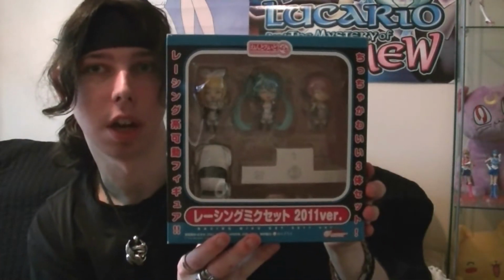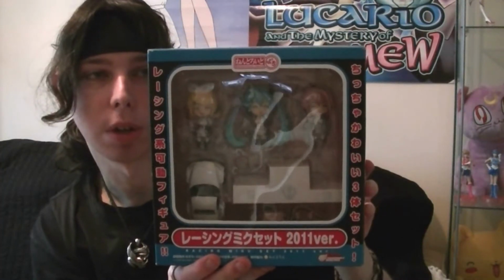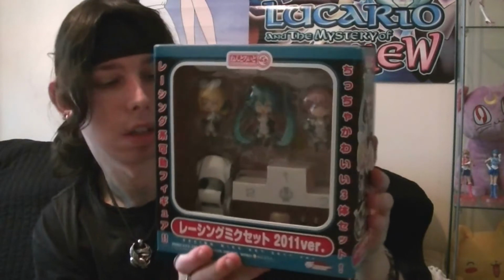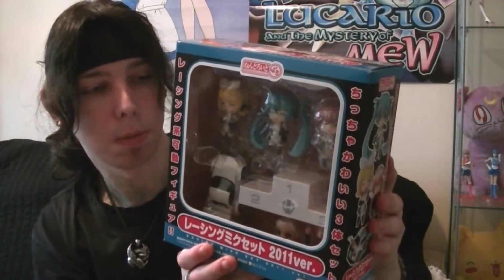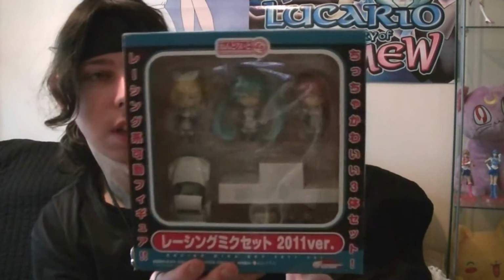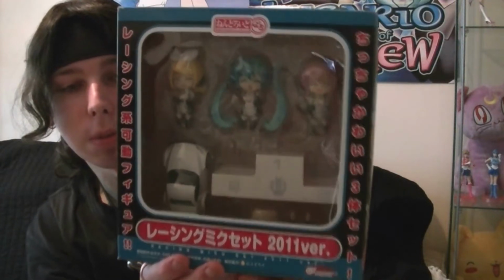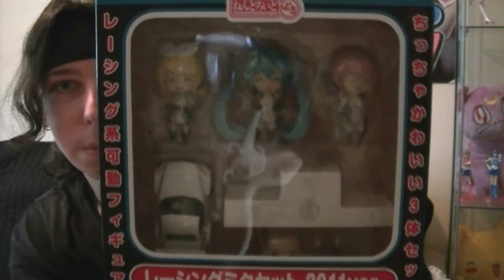Very cute as well. We'll actually take a closer look at this in our very own video review, which is coming up in a few minutes. So stick around and we'll have all 3 of these figures out, and we'll show you how to put them together and find out a little about Nendoroid Petites. So let's take a closer look at the Racing Miku set 2011 version.